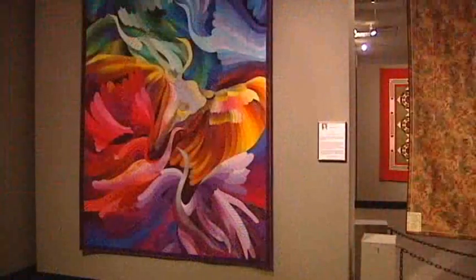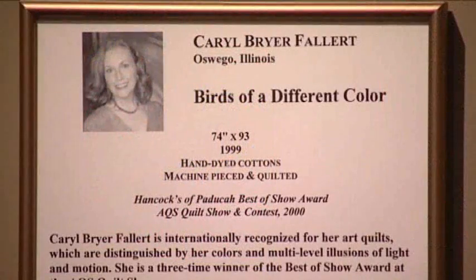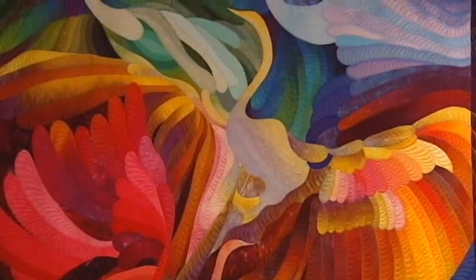The quilt that is behind me is one of my art quilts. It's not in any way meant to lie on a bed or be a bedspread. It's meant as a work of fine art, one of a kind. I don't sell patterns for this kind of quilt.